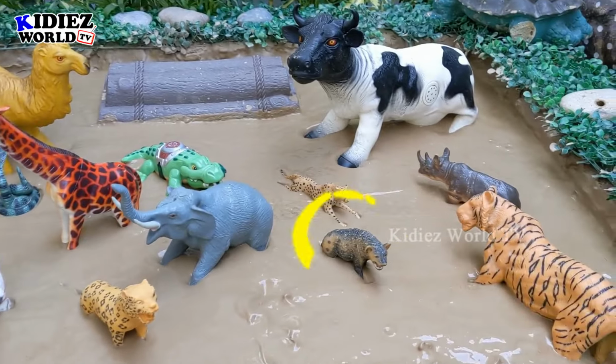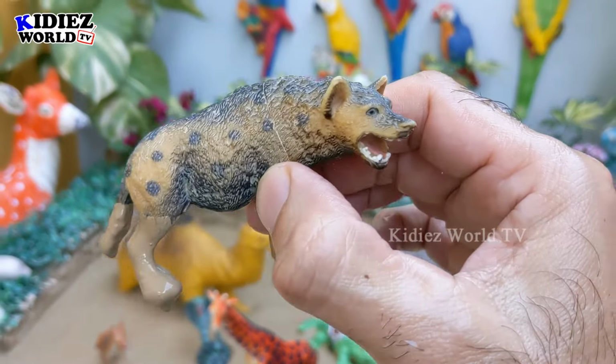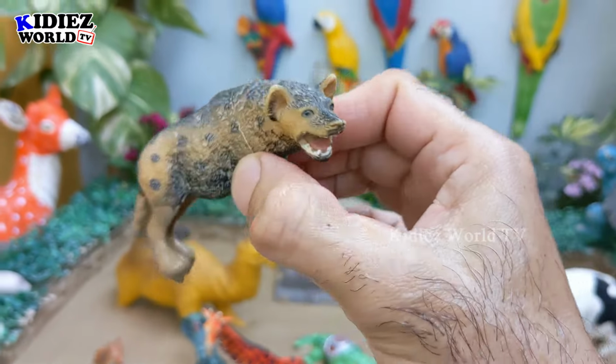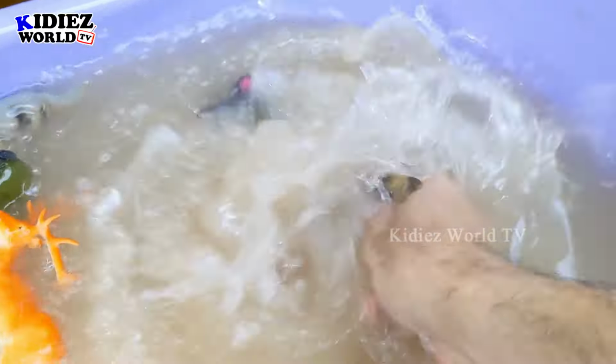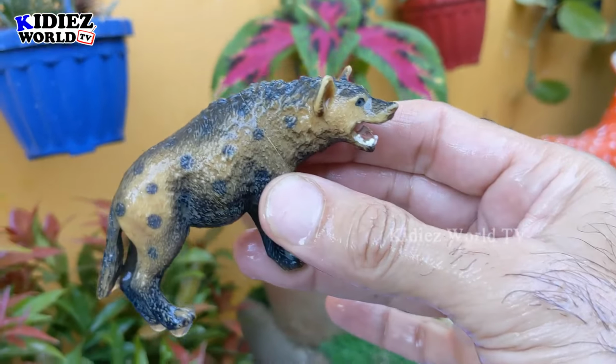Let's see what we have here. We have hyena. Wow, another carnivore African animal, hyena. Let's make him clean. He's very dirty. Here we go, hyena.